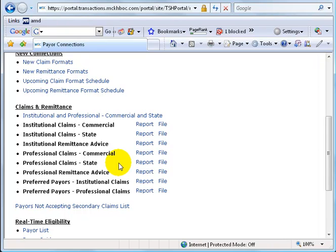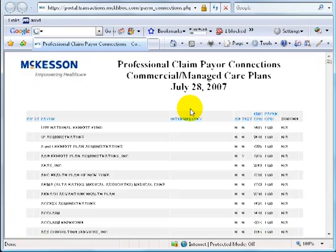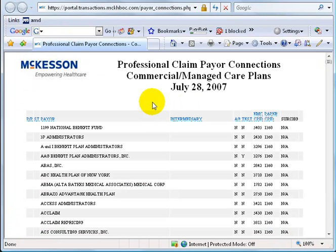Now because we're working on Aetna and we want to find the 4-digit payer ID number so we can send the claim on electronically, it's going to be in the report here by clicking on the Professional Claims Commercial report link. Now this report is going to be divided into basically two sections. Over on the left-hand side is going to be a list of most commercial insurance carriers, and then over to the right is whether or not we can bill electronically to that commercial carrier through McKesson.